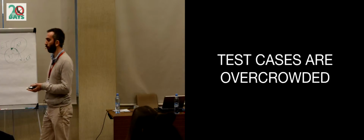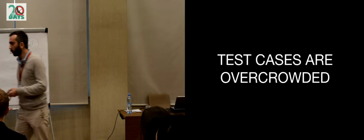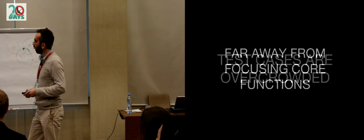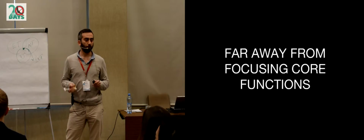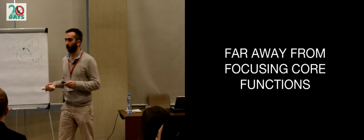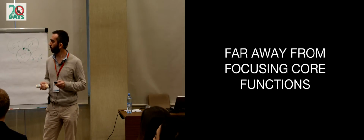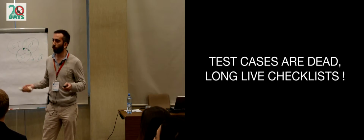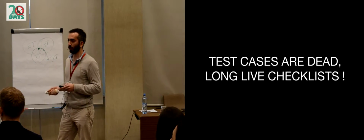Because you have to write your username, you have to write your password, and then tap something and it will show something like a feed or just an animation or something else. So you don't need all of the words. They are really overcrowded. They are really far away from focusing on core functionality. It's a waste of time for us. We just need the functionality. So we don't use test cases anymore and we turned our strategy to checklists.